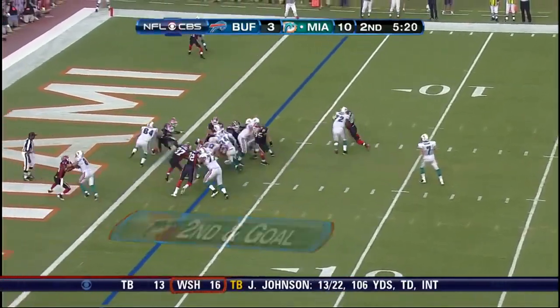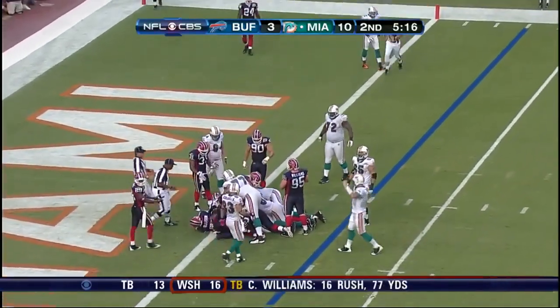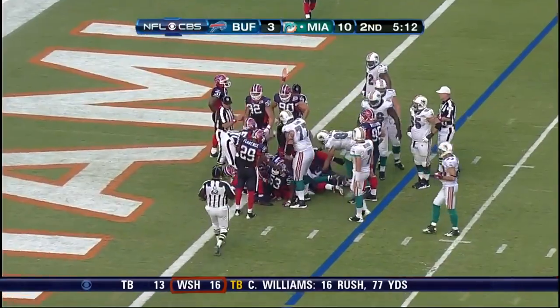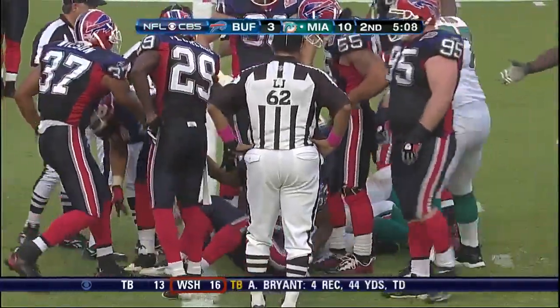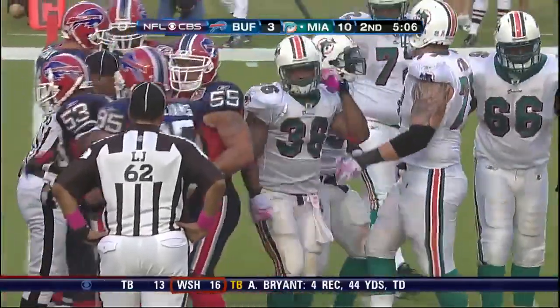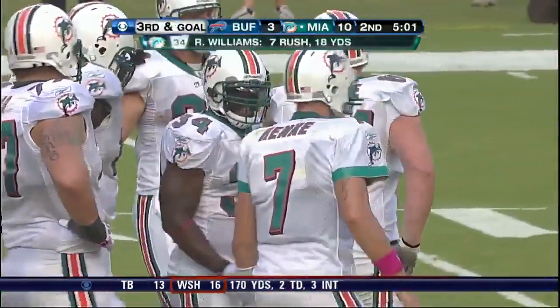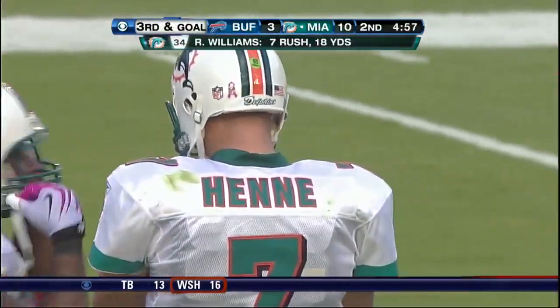2nd and goal at the 3. Ricky Williams. The push. The drive. No word yet. Nope. Shy. Now, I think they've got to be able to run the ball out of their base package, because it's a strong tell that when they run the Wildcat, they're going to run it. But you've got to be able to have Henne in the game. You've got to be able to have him under center and still be able to run the ball.